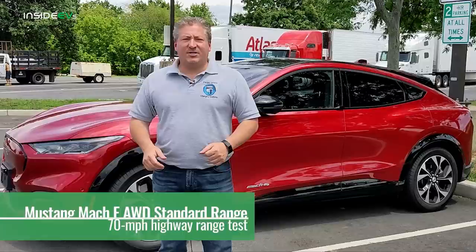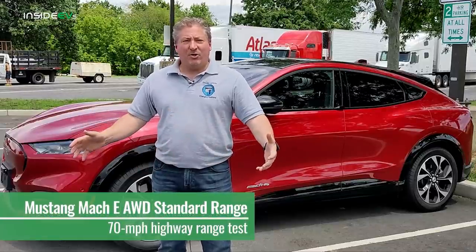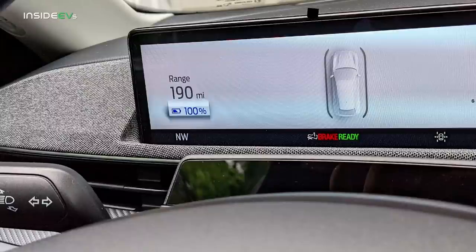I'm Tom Mulligany for Inside EVs, and I'm standing here in front of a 2021 Mustang Mach-E standard range all-wheel drive. We're gonna do the Inside EVs 70 mile an hour highway range test with this guy. I'm out here on the New Jersey Turnpike, just fully charged the car. At 100% charged, it was saying we have 190 miles of range. Let's see how true that is.